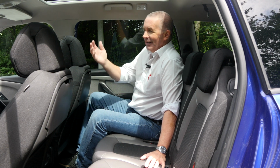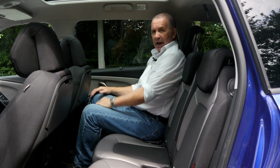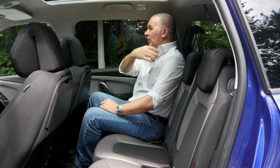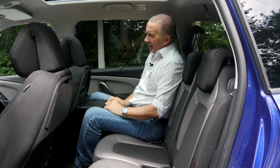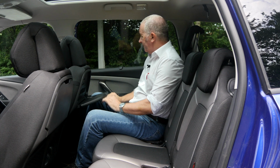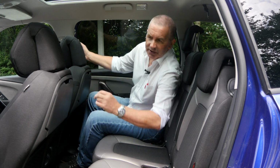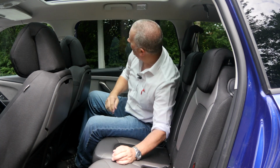So in the back here, plenty of room again. You've got to knock the headrest up for an adult, otherwise it sticks in the middle of your back. You've got picnic table there. Even got your own fan control on this right hand side. And same on the left.